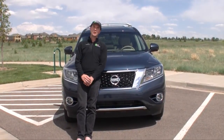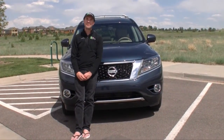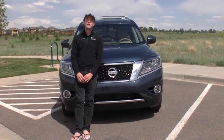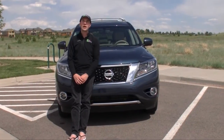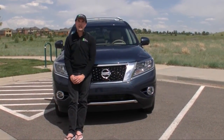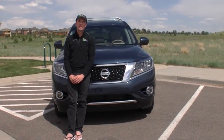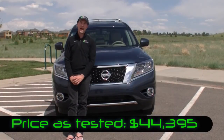So that's the Real First Impressions video edition on the 2013 Nissan Pathfinder. This is a full-size SUV. Well, as full-size as they really come if you're not going up to the Armada, but it is an all-new redesigned SUV for 2013 and right about $44,000, a little over as tested actually.